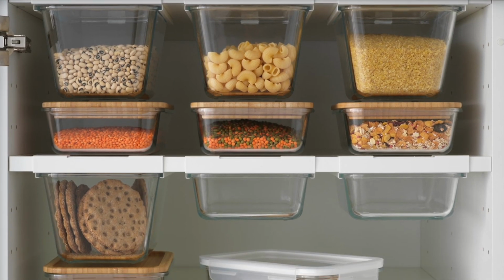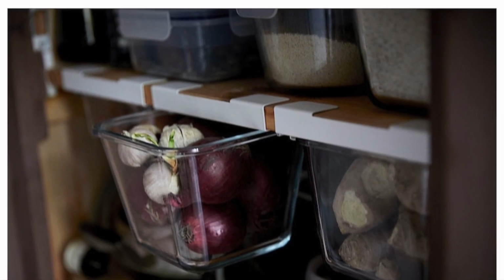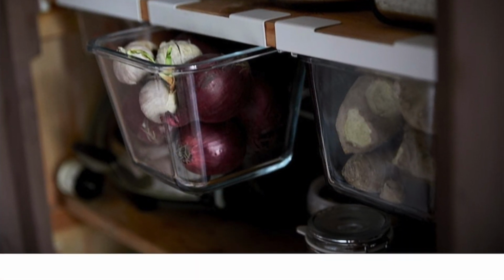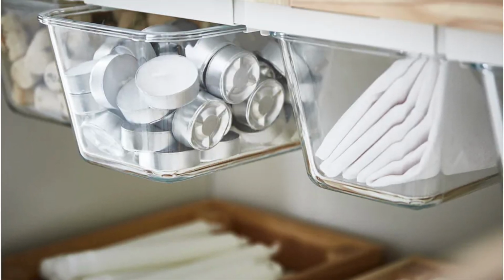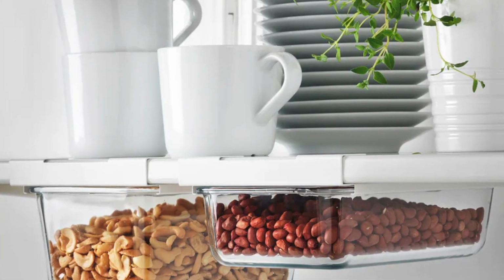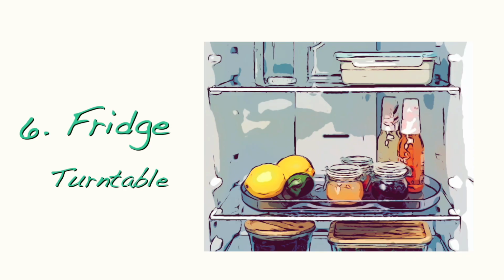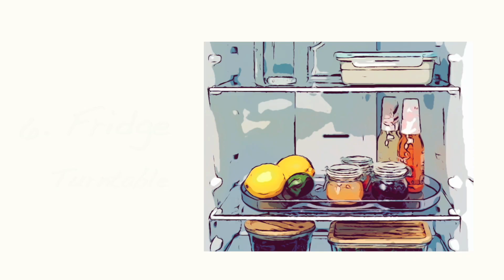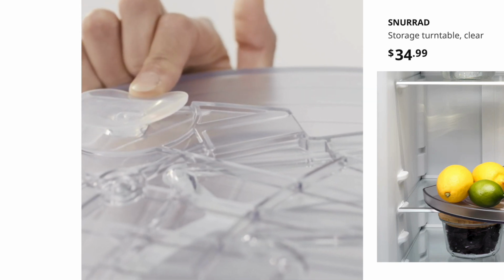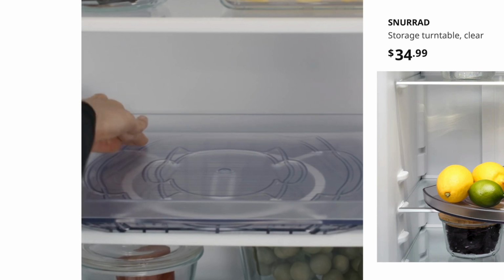These holders for containers are absolutely fabulous for kitchen cupboards. You can fix these holders to your shelves to line up square or rectangular containers from the Ikea 365 Plus series. Storage turntable. Easy access to all the things at the back of the fridge. Revolutionary.